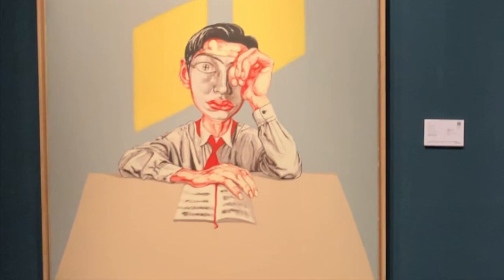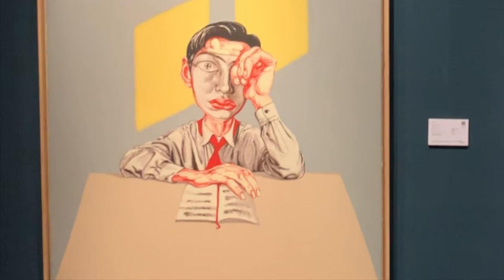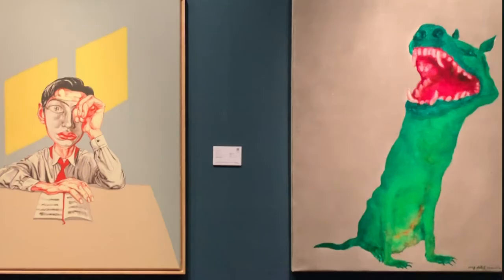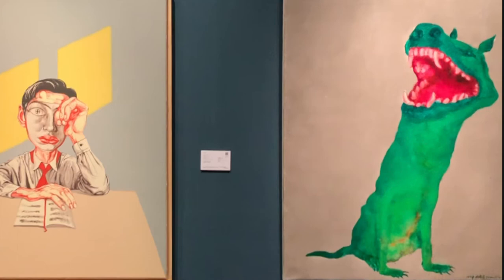All students wear that in China, and it acts as a symbolization of the successor of society. But with the combination of the mask, it implies his criticism that they are all wearing masks and are unable to be themselves. The piece next to this painting is The Green Dog, and it's by Zhou Chunya, and he is very well known for painting green dogs.